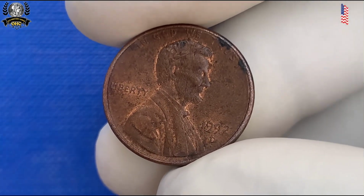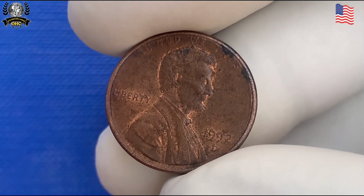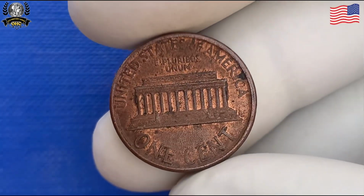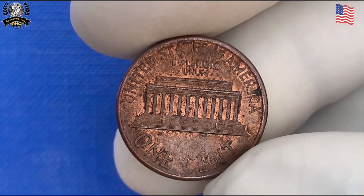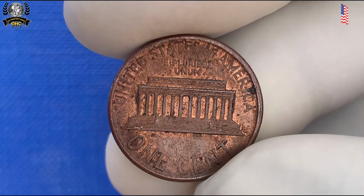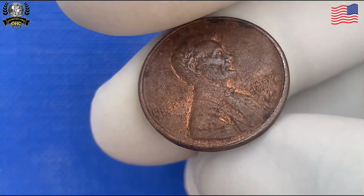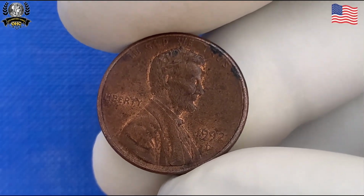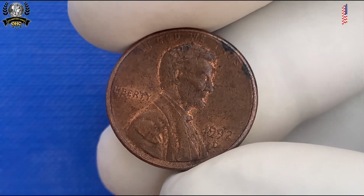The Lincoln penny was first introduced in 1909, designed by sculptor Victor David Brenner to honor Lincoln's 100th birthday. The design featured a portrait of the president, and on the reverse, a pair of crossed wheat stalks symbolizing America's agrarian roots. This was the beginning of a long-lasting tradition, as the Lincoln penny would go on to become one of the most iconic coins in U.S. history.